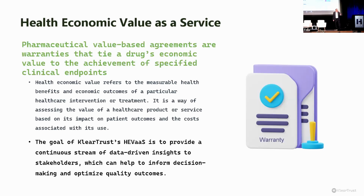And so health economic value as a service in that frame is to provide continuous insight, continuous situational awareness, continuous information and decision support, so that everyone in the value chain that's delivering the therapy to a patient is always aware when some behavior, some practice, some process is inconsistent with the best practice that that pharmaceutical company is going to guarantee and warranty for the outcome of that therapeutic.